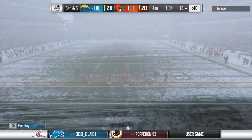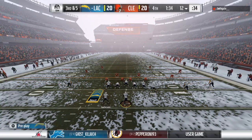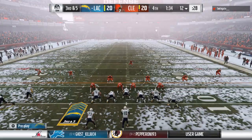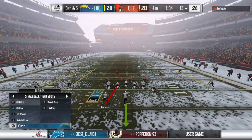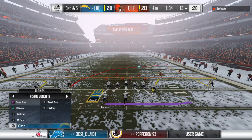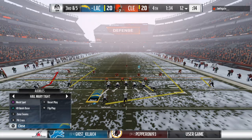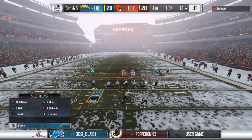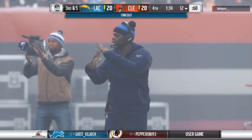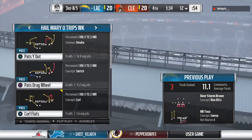The Chargers on 3rd down, a pretty woeful 0 for 5 thus far. This will be 3rd and 5. And with the play clock winding down, we're going to get a timeout, as they'll talk it over here before what will be an important 3rd down.